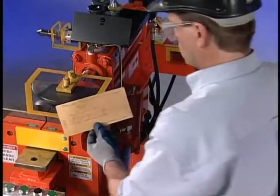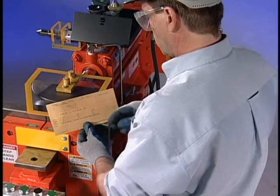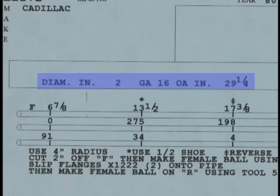Once you've selected the proper card, it's important that you read the entire card before you get to work. Across the top is the vehicle information. This card is for a 1980 Cadillac. This next section explains the raw stock requirements. For this car, you need 2-inch diameter tubing made of 16-gauge steel, and the overall length of the pipe will eventually be cut to 29 1/4 inches.